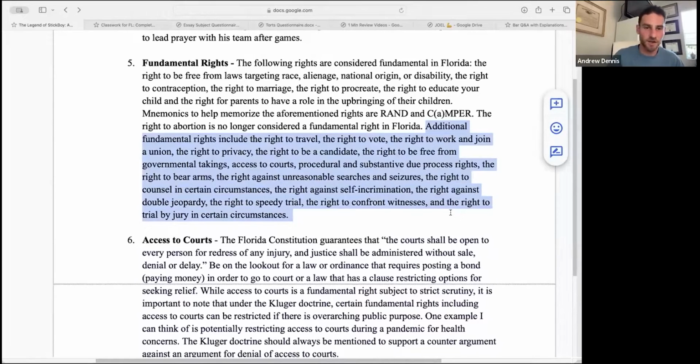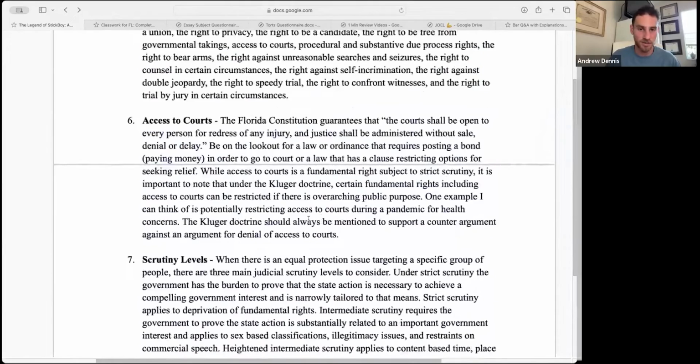Sounded nice. Additional fundamental rights include the right to travel, the right to vote, the right to work and join a union, the right to privacy, the right to be a candidate, the right to be free from governmental takings, access to courts, procedural and substantive due process rights, the right to bear arms, the right against unreasonable searches and seizures, the right to counsel in certain circumstances, the right against self-incrimination, the right against double jeopardy, the right to a speedy trial, the right to confront witnesses, and the right to trial by jury in certain circumstances.